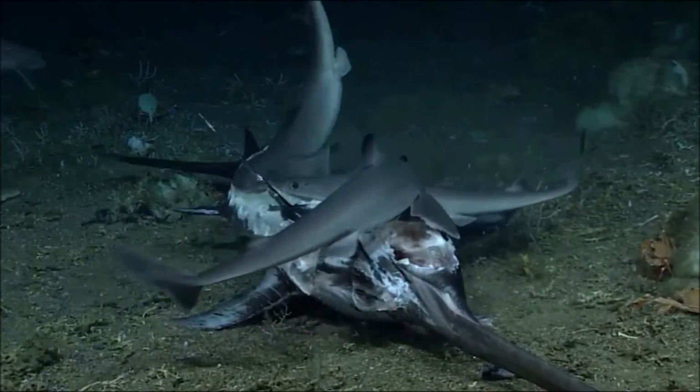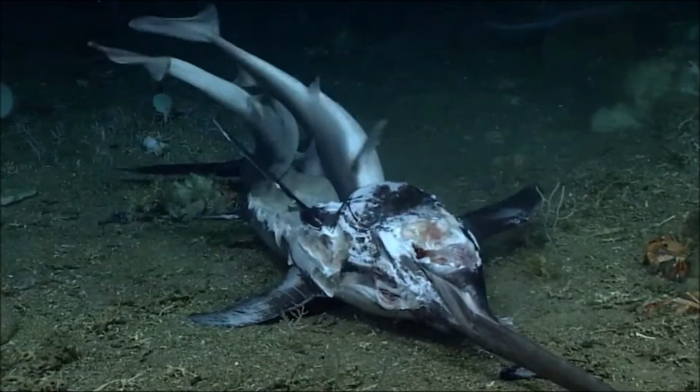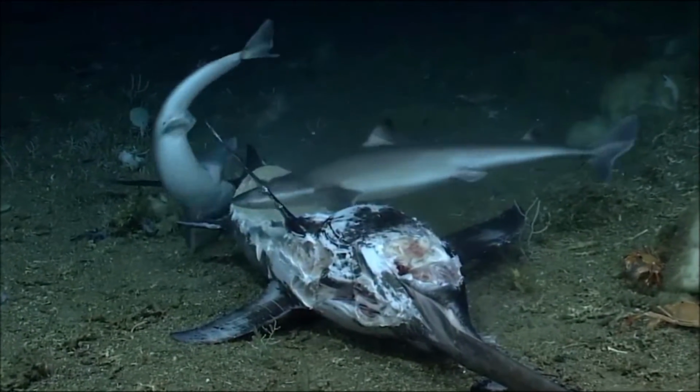It might be another set. Yeah, they can smell for miles. So someone else caught wind and headed this way. Load up.